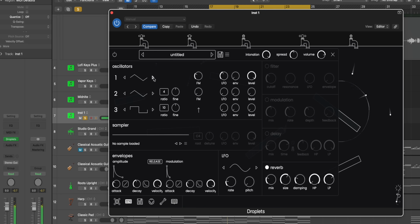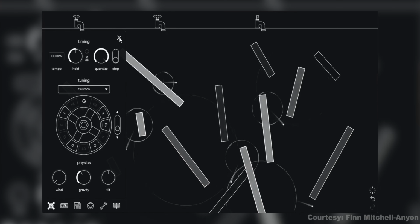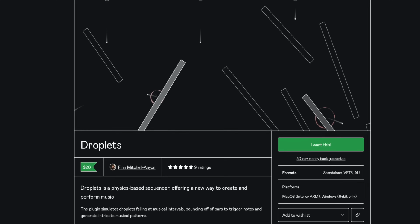Now, you also get a synth engine inside Droplets with FM, sampling, additive, and subtractive synthesis, along with multiple effects and modulation settings. You can also use Droplets as a MIDI generator to trigger another virtual instrument or an external synthesizer from your DAW. I love plugins like this that give you a unique and creative way to generate music. Droplets is available right now for just $20, which I think is a steal for such a creative plugin.